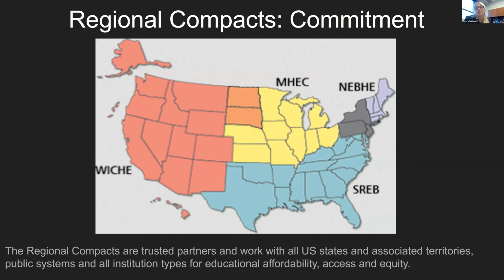You might not even know that this is all going on because it kind of happens in the ecosystem. And a lot of the policy that's developed around the regional compacts gets funneled through states. And then states and institutions and their systems adopt those practices, and it's scaled across the nation sort of seamlessly, that they work together in the background, making sure that everything collaborates together for the best practice of students.